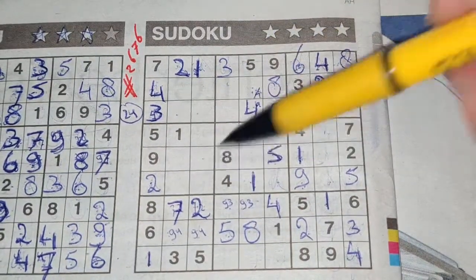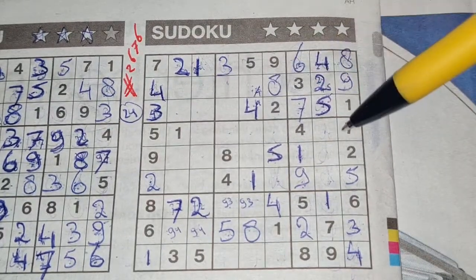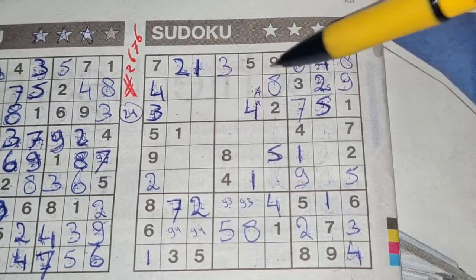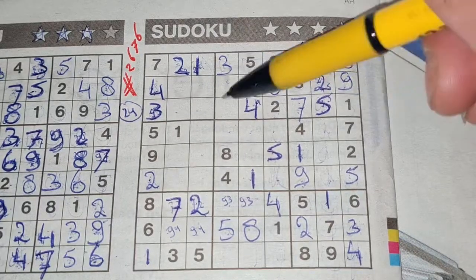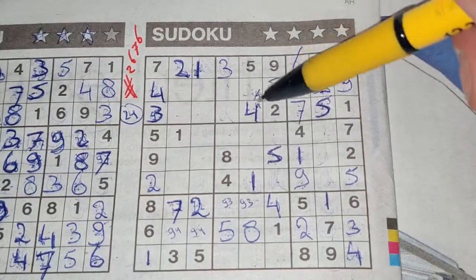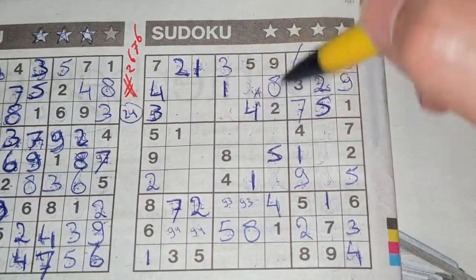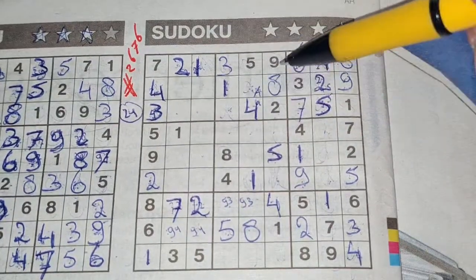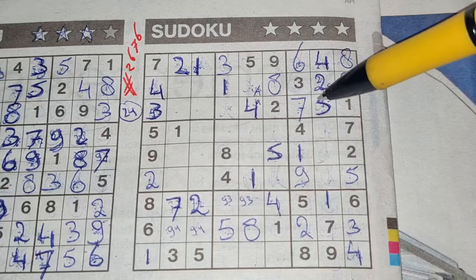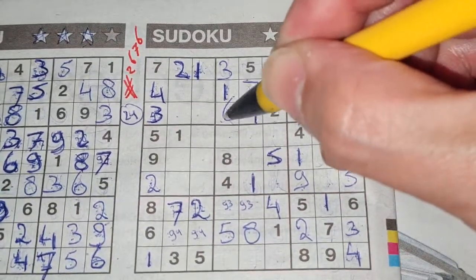And now 7. Okay. 3 missing numbers in this big square. One of the missing numbers is a 1. We see here 1, so no 1 there. Here 1, no 1 there. The only place for the 1 should be there. 2 numbers left in this big square for the numbers 7 and 6. We see here 7, no 7 there. 7 should be here, and the 6 goes there.